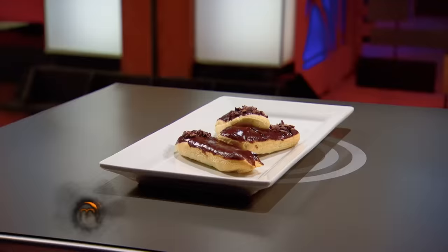It's coffee and dark chocolate eclairs. The recipe you used was right off the top of your head. Yeah. For a classic choux pastry, something that pastry chefs work relentlessly at to perfect for years. Yeah, I just did it by eye. That's pretty impressive, I would say.